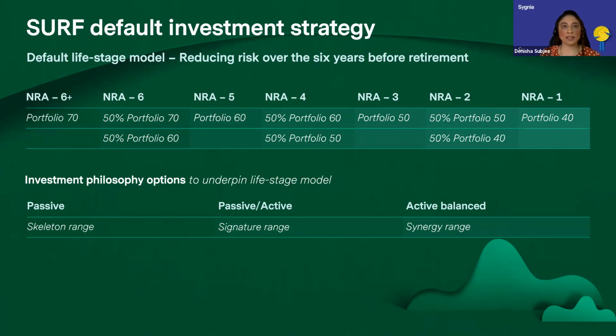As a reminder, the skeleton range, which is managed predominantly on a passive basis, makes use of underlying investments within specialist index tracking managers, and we at Sygnia manage those managers as well as select them based on their underlying skills and expertise, and we focus on managers that specialize in index tracking portfolios.